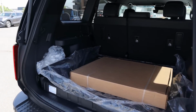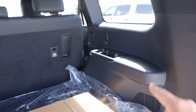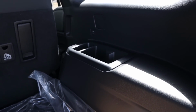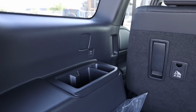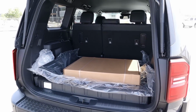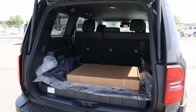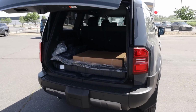Now taking a look at the cargo area, it is absolutely massive in the Land Cruiser. One of the big benefits, notice we've got the cup holders for the ghost third row. Got USB ports back here as well, also for the ghost third row. You cannot get a third row with the Land Cruiser here in the US market. But yeah, super spacious. I mean, this is pretty much almost as big as the 200 series in terms of the space and everything. So it's a practical vehicle. When you're all done, just press that and that will lower the hatch right back down.